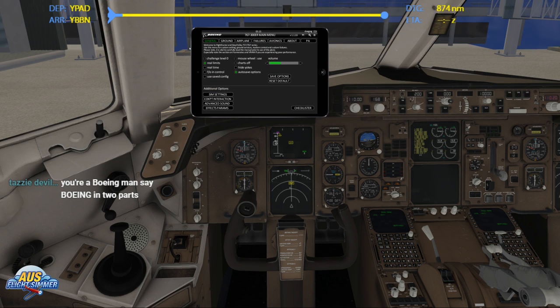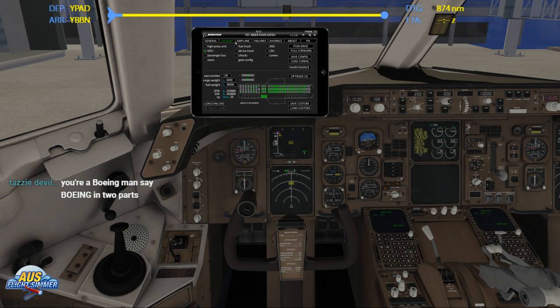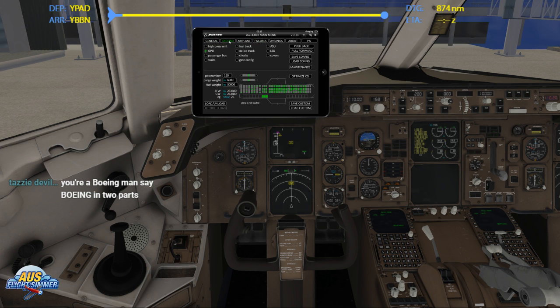Alright, let's get some fuel going. Remember, it's been a while since I've flown this aircraft. I want to do fuel. There we go. Alright. So how many passengers do you want on the flight, Tassie? You give me a number and we'll put it in there. So we're saying 18,000 pounds. Oh, we're just going to go 22. Be safe.